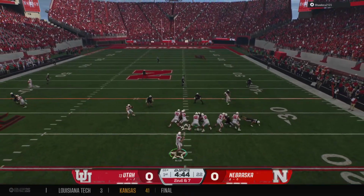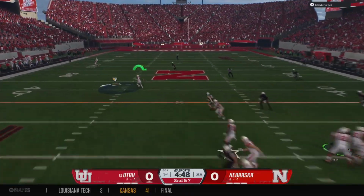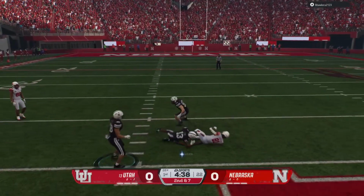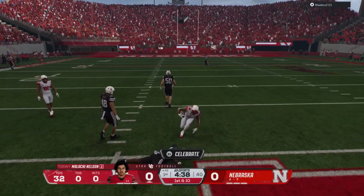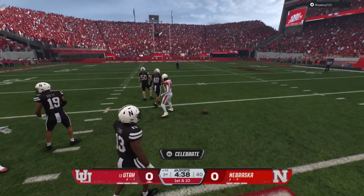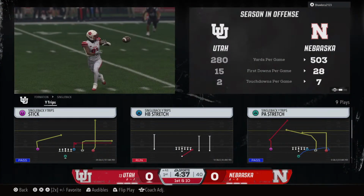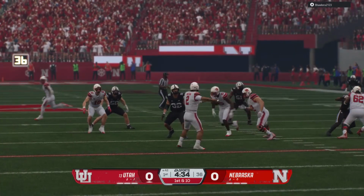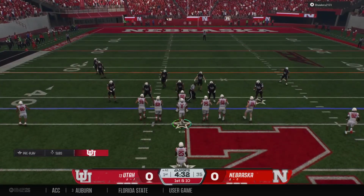Looking for a man. It's Nelson. Fires to the wideout. The defense is wide open, and they're getting it rolling with that play to the 42-yard line. I love offensive coordinators who aren't afraid to be aggressive early in games. And how about that? Dialing up a shot right away in the first series, trying to seize the momentum.